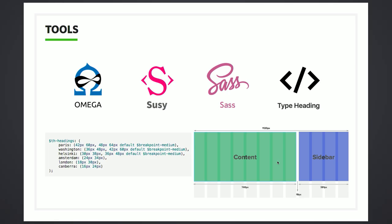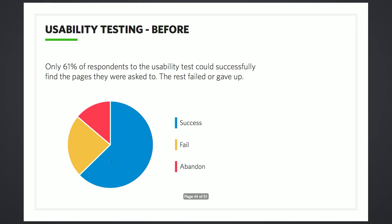Some tools that we use for front-end: Omega theme, at least we use it on this one, we can't use it anymore on Drupal 8. Susy grids, Sass obviously, and Typeheading, which is an amazing tool that I definitely recommend you check out, built by one of our front-end developers. You can see here the abstraction on type sets, and the configuration for the several breakpoints that are available. So this is all centralized in code as well.